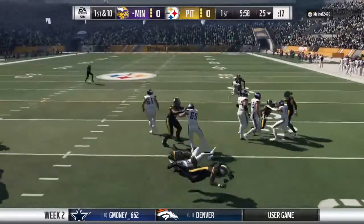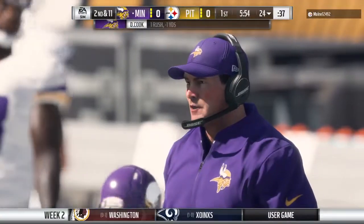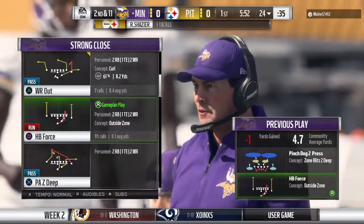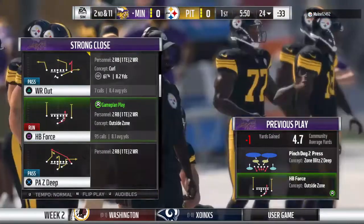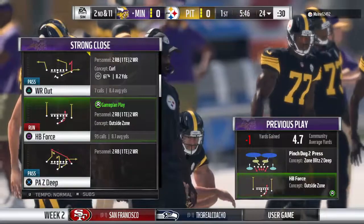First carry now for the rookie, Dalvin Cook. And, a good hit there and knocked down hard. That's going to go as a loss of a yard, and it'll be second down. Okay, there's a tone setter. First play from scrimmage, stuff him in the backfield.